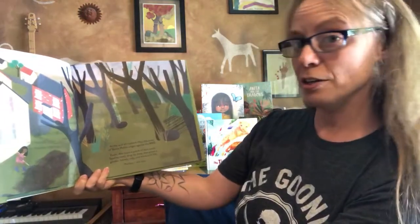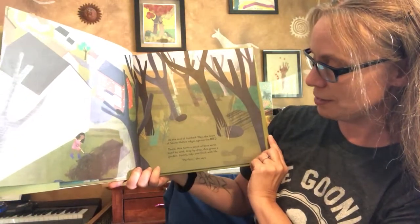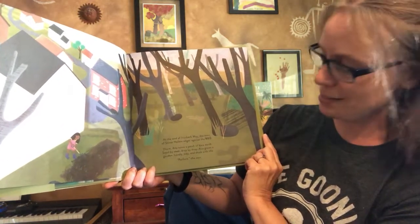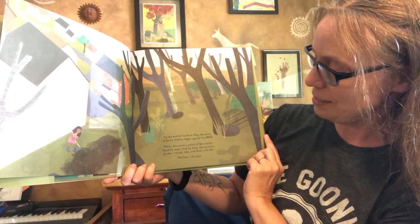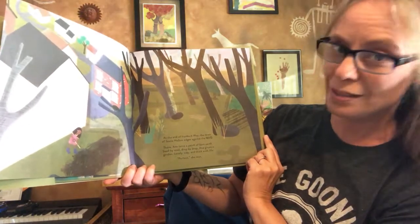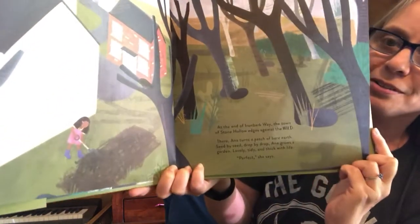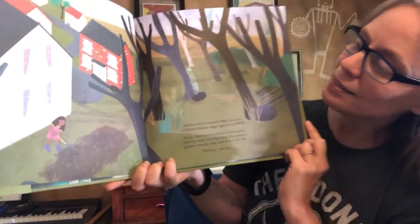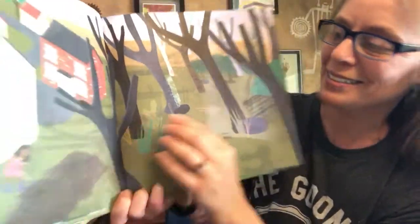At the end of Iron Bark Way, the town of Stone Hollow edges against the wild. There, Anna turns a patch of bare earth. Seed by seed, drop by drop, Anna grows a garden, lovely, tidy, and thick with life. "Perfect," she says. You can see Anna down there, turning the soil and planting. All right, let's see. Oh, I love, there's like a little crow here watching her.